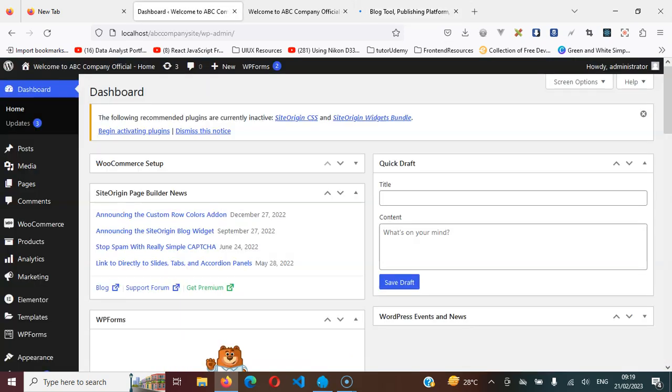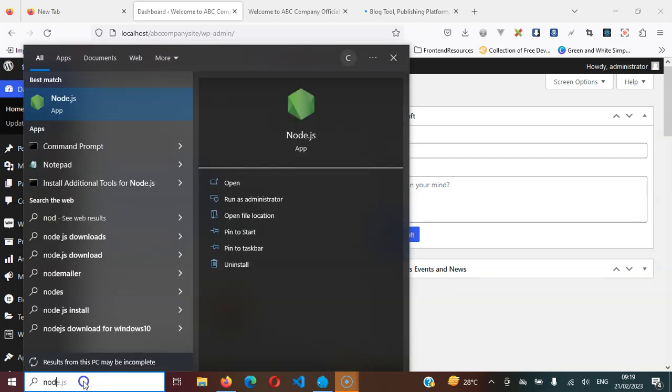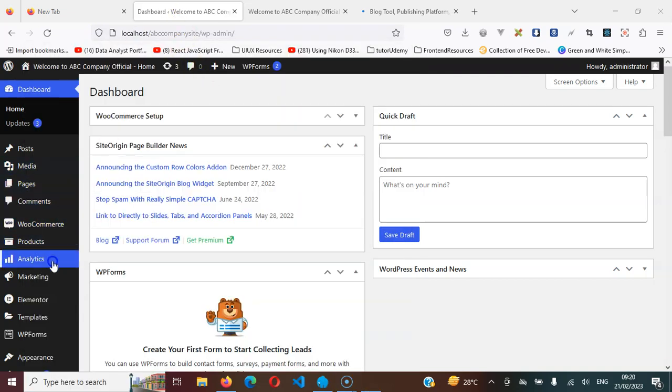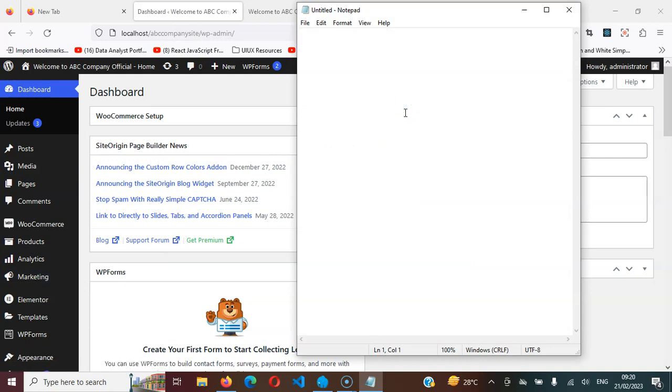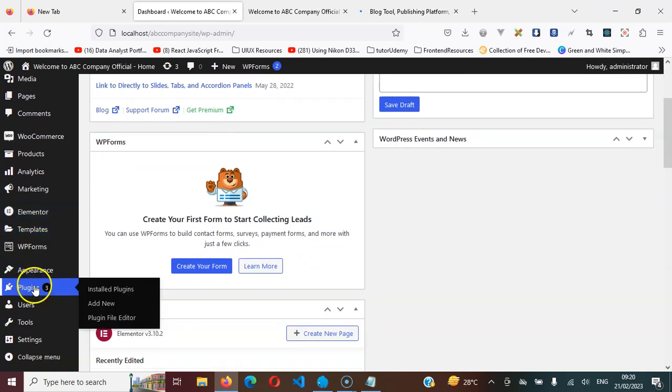Number one, for you to have a secured site that is not vulnerable to attack, make sure you remove unused plugins. Make sure you remove unused plugins. Many of us have plugins that we didn't use on our site, but when it comes to WordPress, you remove unused plugins. You don't just leave the plugins lying down in the admin section of your site. It can cause attack.